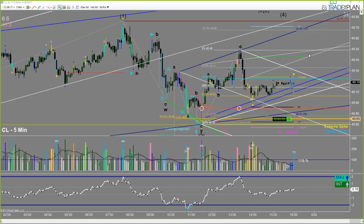And I'll take the risk of gapping on Sunday. I'm not worried about that. I've done this several times, and occasionally, yeah, it may gap against you, but more often than not, when it gaps, it tends to gap in your favor if you're already in a trade. It tends to gap with the direction for the reason of the trade.